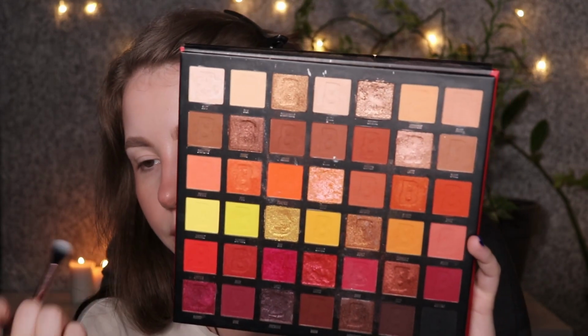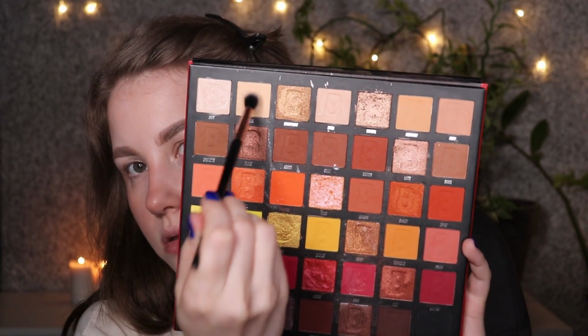I will set my lid first with probably this soft shade. I don't want to do anything crazy.